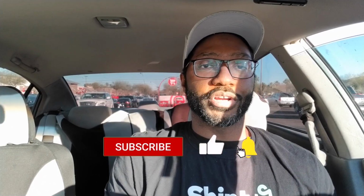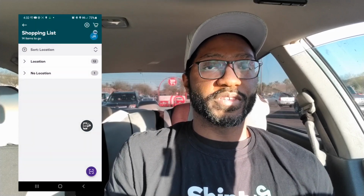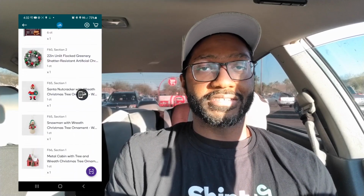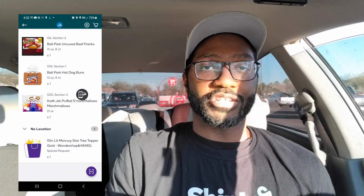Now, Target orders are easiest to shop because they can be sorted by location. And what that means is that within Target, you can sort all the items on your list by aisle number, and essentially you can find out where everything in the store is, make a route going through the A's, the B's, the C's, the D's, the E's, the F's, the G's, and then to the baby section, the clothes section, and then right to checkout.